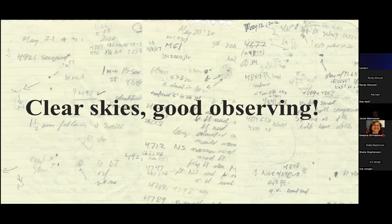Well, a lot of people are imagers. I'm terrible at imaging. Everything is blurry. I've just given up, but I just love observing things. I mean, that's my thing. What can I say?